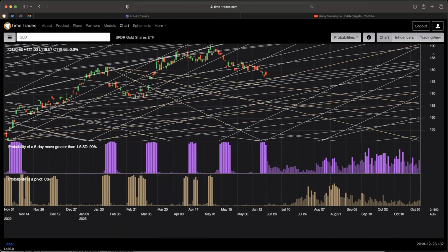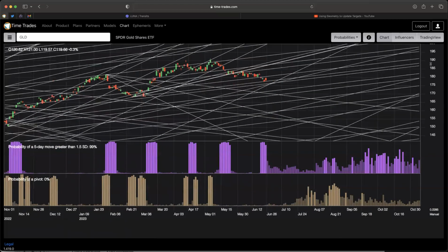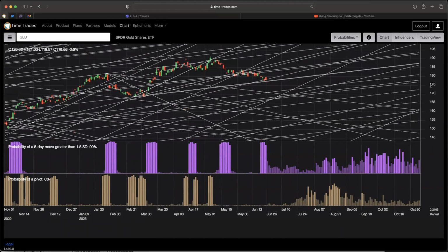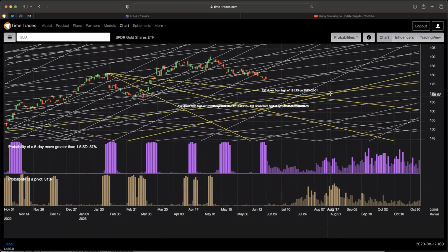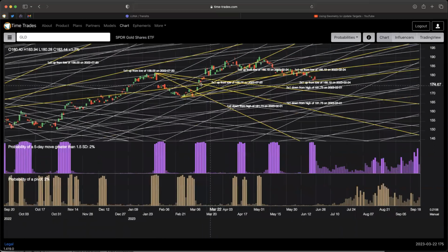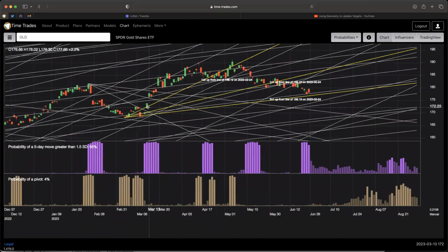What you're trying to do here is grab and drag the price axis so that these lines intersect important candles on the price chart. What I'm looking for is usually a 1-by-1 that intersects a gap. So we've got a big gap here, let's zoom in. We've got a big gap here on March 10th, March 13th, okay?